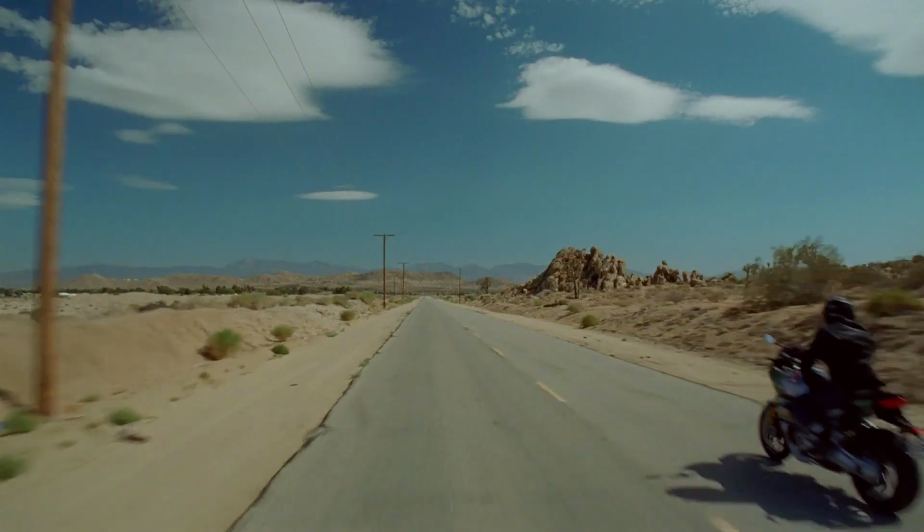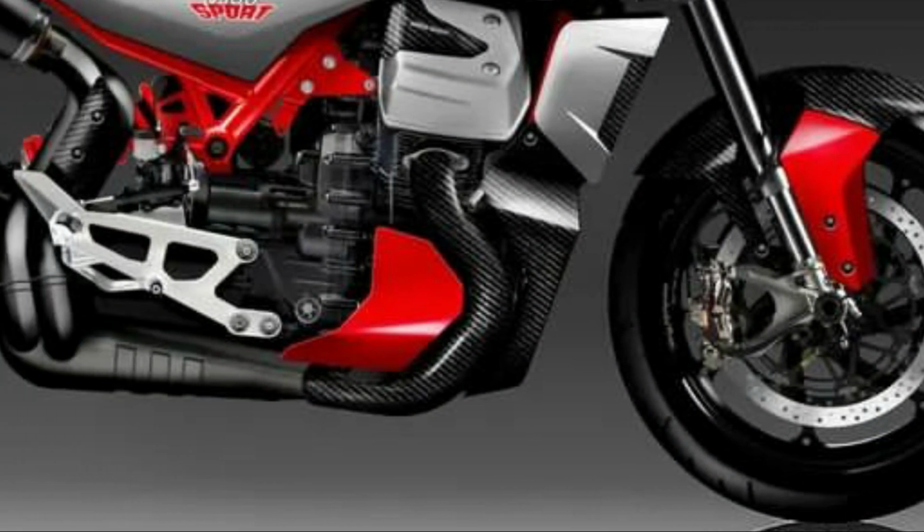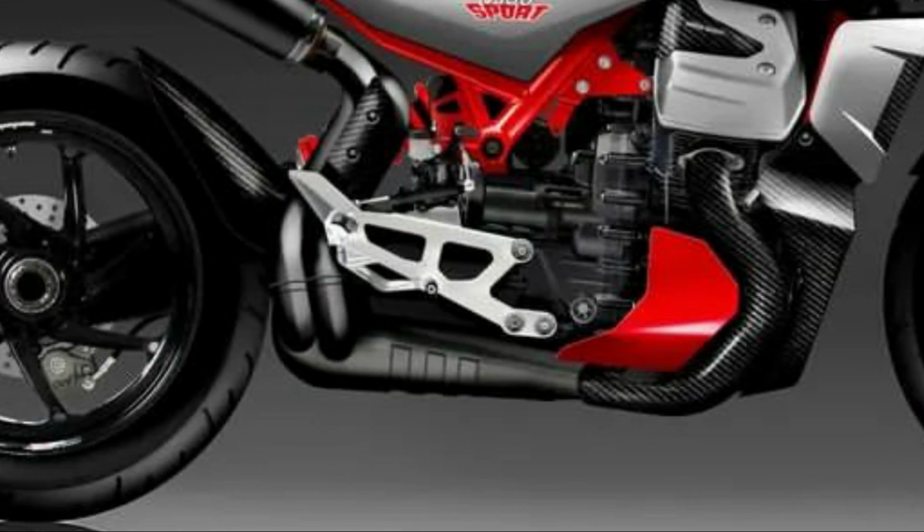Naturally, the V100 Sport Strada does away with springs for the passenger pegs and rear set in order to live up to its sporting ambitions.